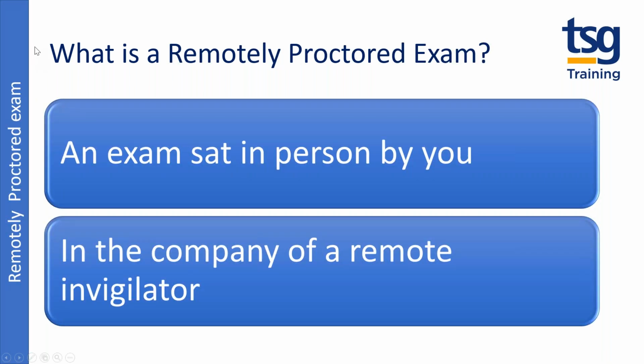So, remotely proctored exams, and these are new to ISTQB. TSG was part of the pressure group to get ISTQB to allow remotely proctored exams. BCS have more experience of this and have been doing it for longer, as have ISQI.